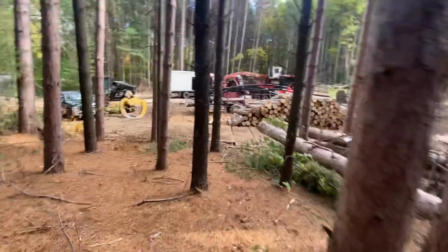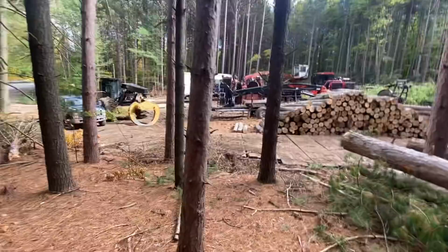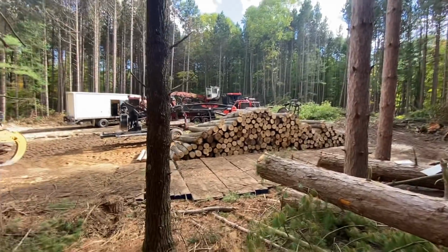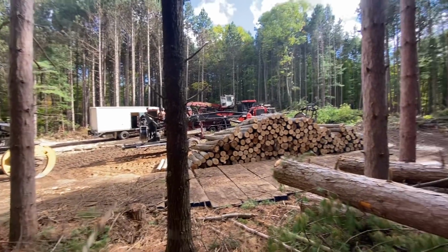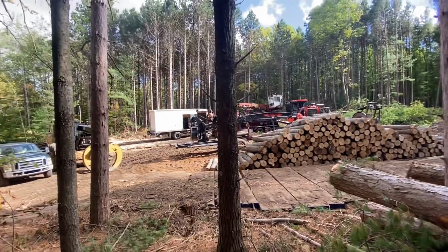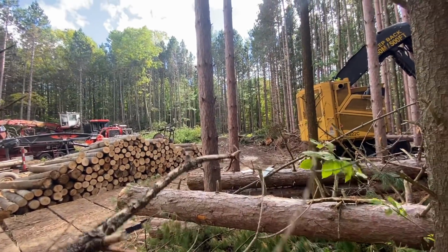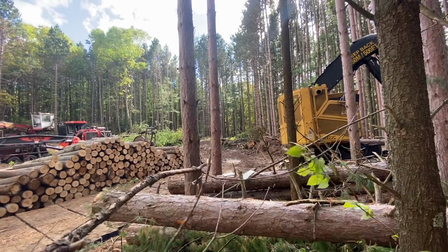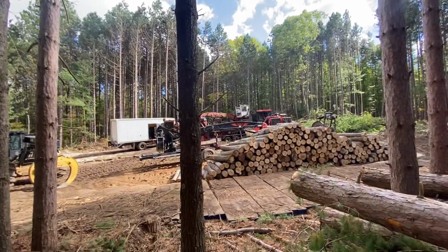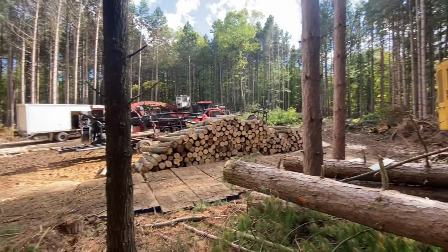Anywho, today, I got a comment here about a week ago. We made this whole landing. This landing is way too small. And for some reason, we had way more equipment on here than we're used to. We had 2 skidders, 1 skidder operator, 2 feller bunchers. We had a track machine and a wheeled buncher here with 1 operator. And then we had the dozer here. And so it was like, you have everything here and there's not room to park anything.